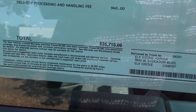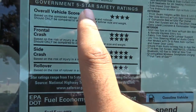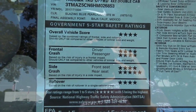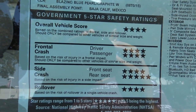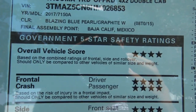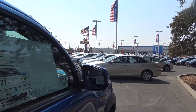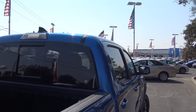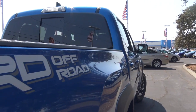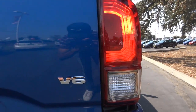Total vehicle price for this particular Tacoma is $35,715. EPA estimates, like I said, 19 city, 24 highway, and then here go the government 5-star safety ratings. And then the final assembly point of this vehicle is actually in Baja California, Mexico. You have a shark fin antenna on top. No LED brake lights or LED turn signals here.